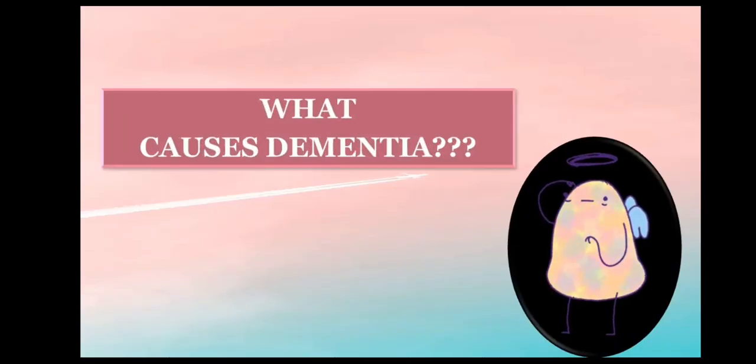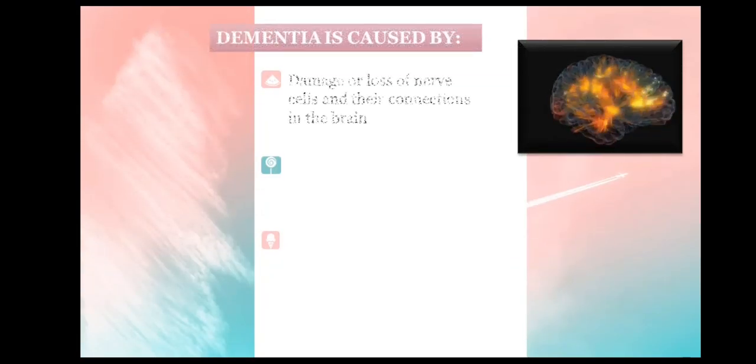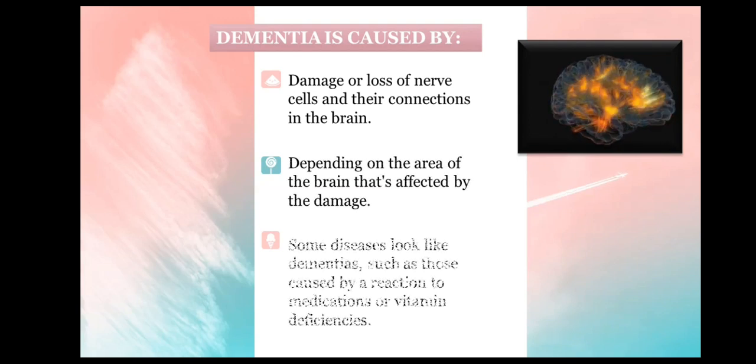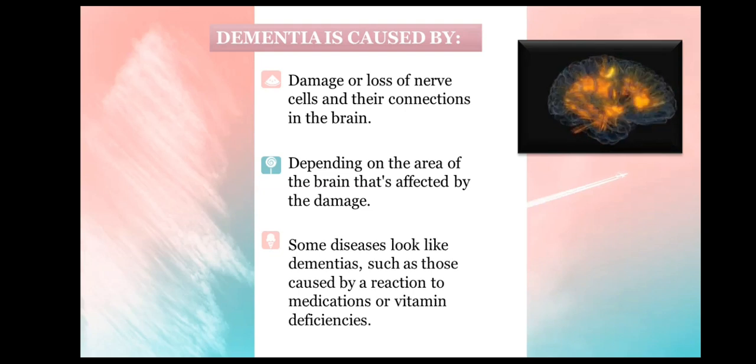What causes dementia? Dementia is caused by damage or loss of nerve cells and their connections in the brain. Depending on the area of the brain that is affected by the damage, some diseases look like dementias, such as those caused by reaction to medications or vitamin deficiencies.